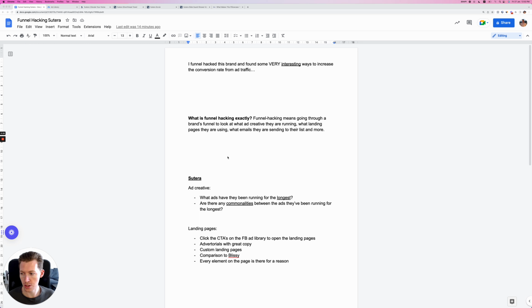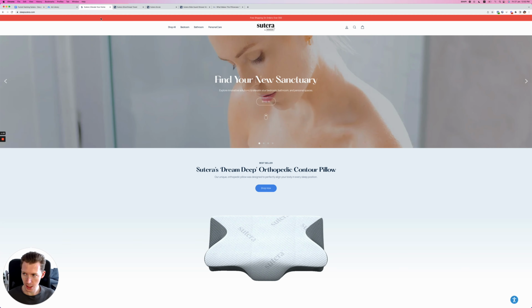So the brand that I was funnel hacking was Sutera, right? And Sutera is a company that's been around for a long time. They sell home-related products and a lot of sleep-related products as well, right? So elevating the bedroom, bathroom, and personal spaces.